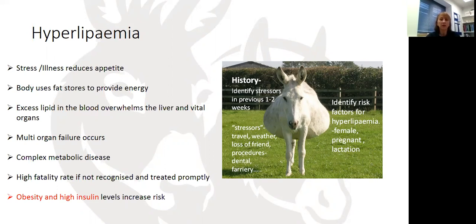Once they've stopped eating, they've got a poor source of glucose to keep the brain and vital organs going. So what does the body do? It sucks fat out of the system to try and provide energy. Unfortunately, so many donkeys have got excess fat that this excess fat overwhelms the liver that should process it, overwhelms the vital organs, and you get this really nasty condition where multi-organ failure occurs.